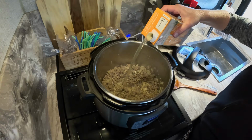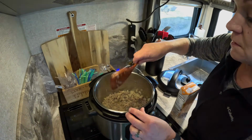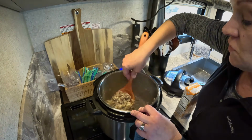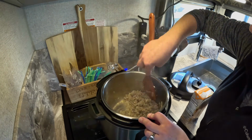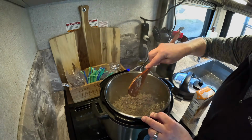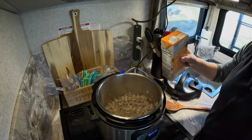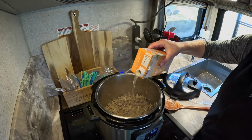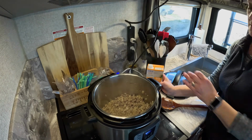Your chicken broth, add just a little bit of it. Give it a good stir around in case you have anything on the bottom where you cooked your bacon. You can use that chicken broth and the heat to get it up. If you don't, it might have a burnt taste at the end. We'll add just a little bit more chicken broth.